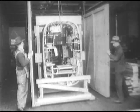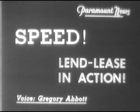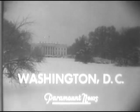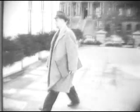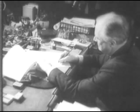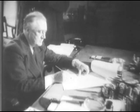Crated for shipment abroad, the air fleet in crates. This plant now being expanded will be the biggest airplane factory in the world. Aid for Britain and Greece begins with speed and drama. Minutes after its final approval, the historic Lend-Lease bill is signed by President Roosevelt. Five minutes later, the President approves the first transfers of war material.